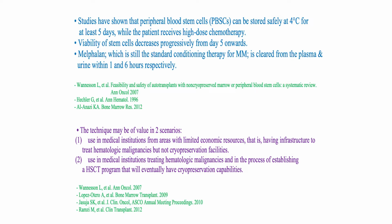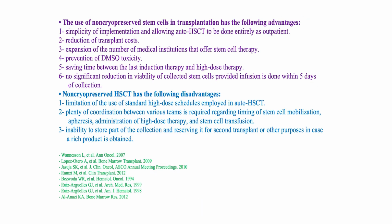So the technique is of value in two scenarios in medical institutions like ours, in the process of establishing stem cell transplant but lacking cryopreservation. So these are the major advantages and disadvantages of non-cryopreserved stem cell transplantation. Without cryopreservation, the advantage is mainly simplicity, and after that, this can allow transplant as outpatient, a reduction in cost, a reduction in time, prevention of DMSO toxicity, and no significant loss of viability, unlike in cryopreservation.